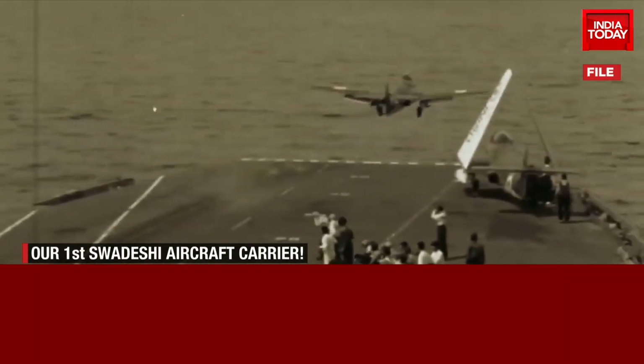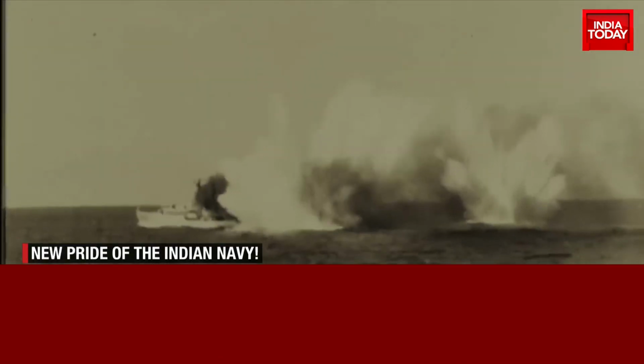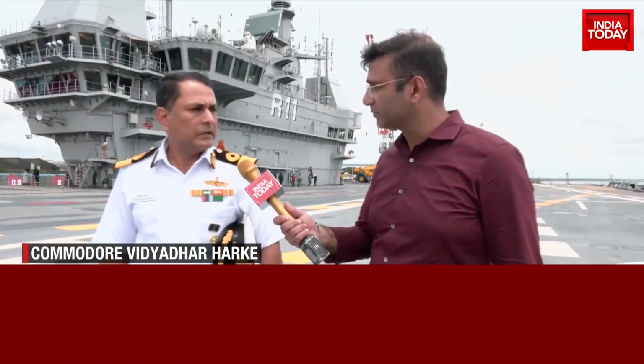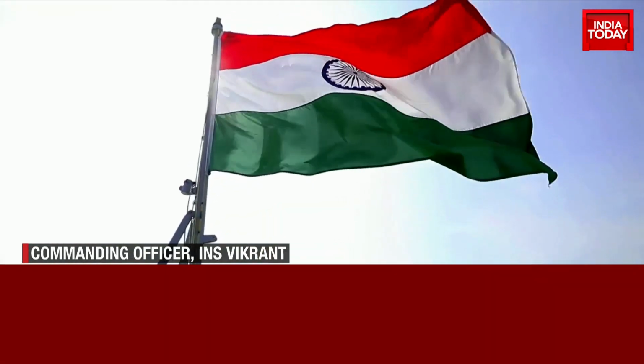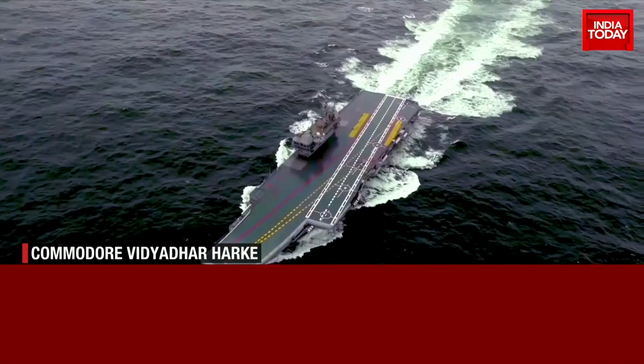The earlier Vikrant has had a glorious past, playing a pivotal role in the 1971 war with Pakistan. Being the first indigenous aircraft carrier, it means a lot. This heralds that India and the Indian Navy are able to design, construct and operate this kind of a complex warship. It itself gives a boost to our indigenous capability of warship building.